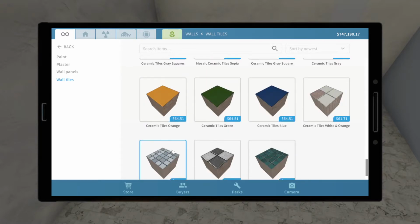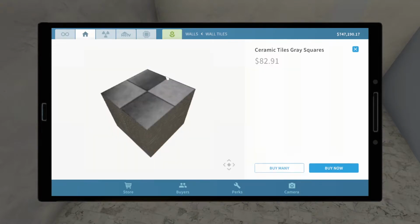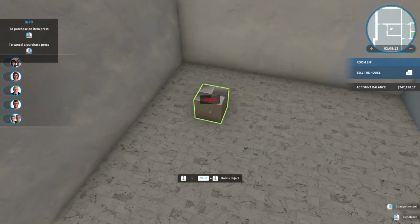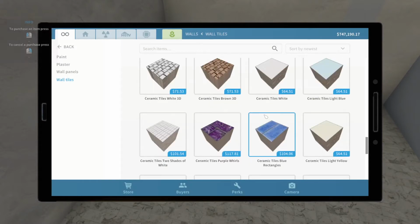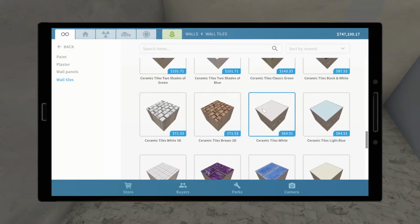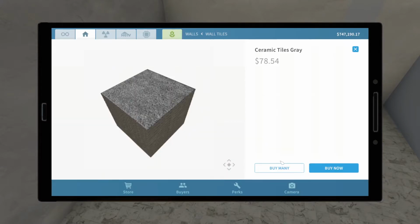I think maybe these guys? No, I think that's too much. It's too loud. What if we do something like just solid? Like these.